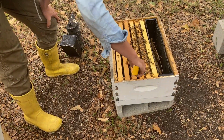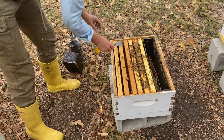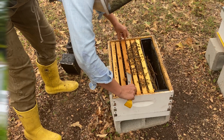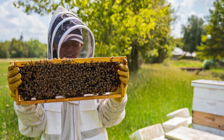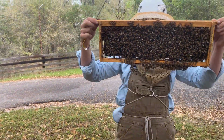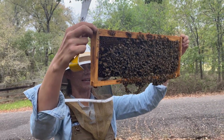You can also pull out the frames, which obviously you have to do to get honey, but in our case, we're just pulling them out to look at them. And this is one reason that Tara suggested we use one of the more docile hives, because they're not going to mind us picking them up and looking at them. The most important thing is to not turn them too much onto their side, because the comb could fall apart and fall off, and we don't want that to happen.